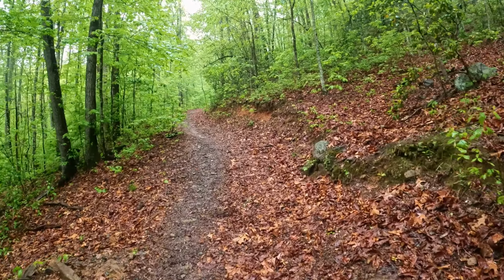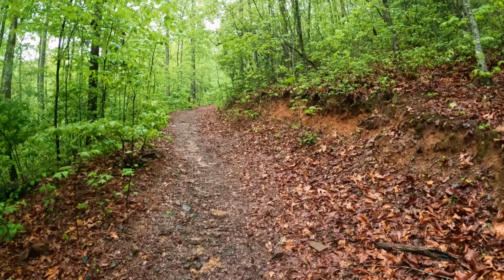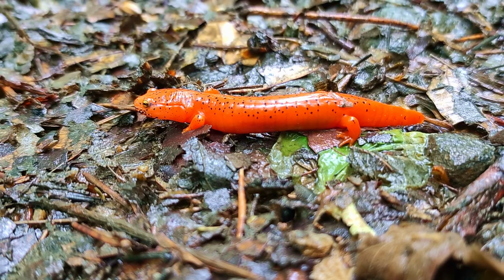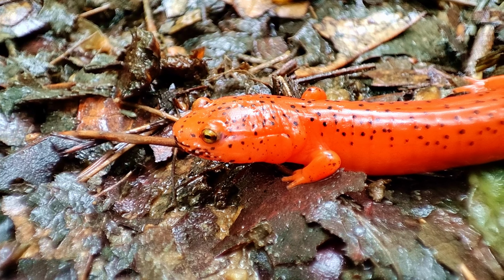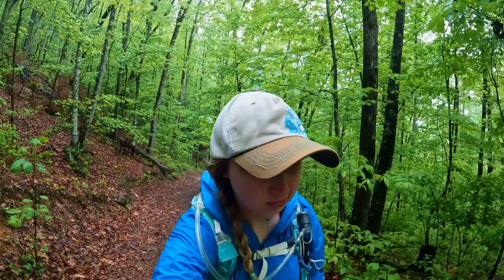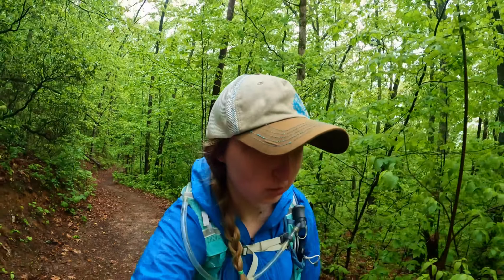I'm so glad the rain died down. It's still raining a bit, but I'm not getting soaked. Oh, there is a salamander. Alright, so like I was saying, I'm not getting soaked, which is great, but it's still really pretty. It's a little bit foggy, and since the sun's not super bright, the greens are all super vibrant. So pretty hike, not getting soaked, pretty good.